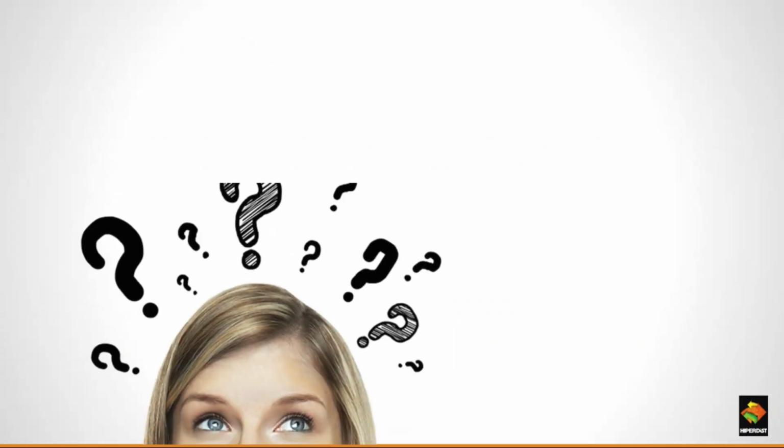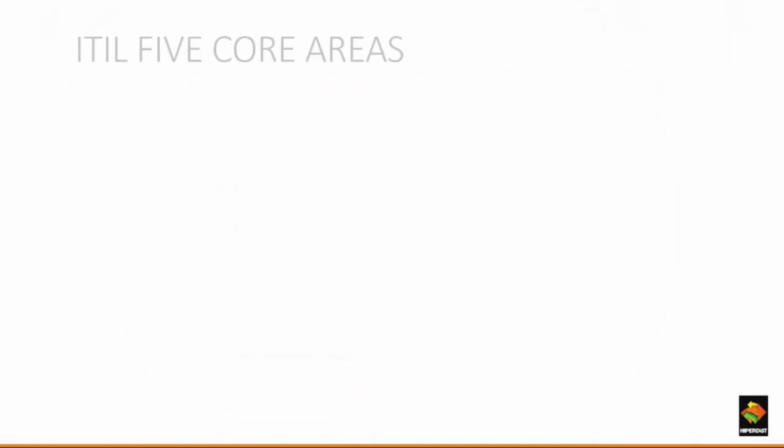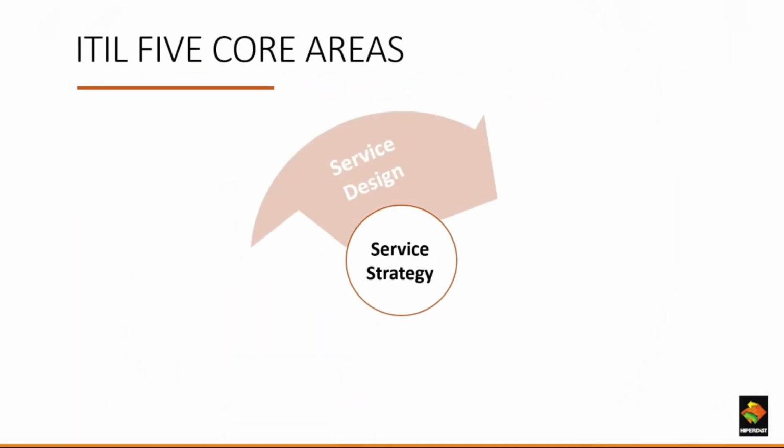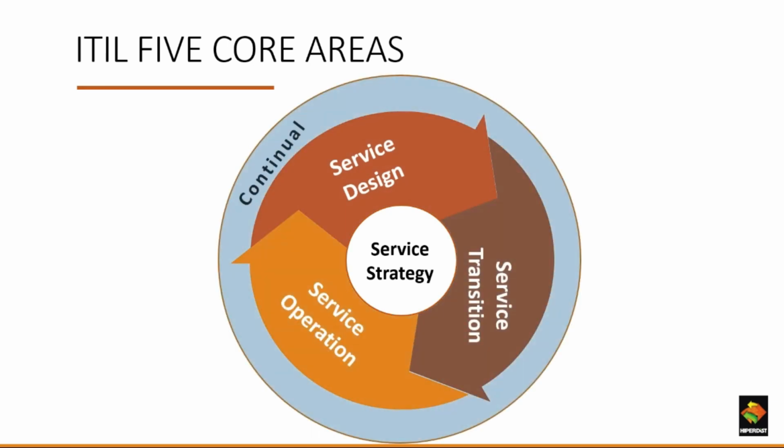Now, we will take a look into areas within ITIL. They are divided into 5 stages by the importance and position in the life cycle of services. The 5 core areas are service strategy, service design, service transition, service operation, and continual service improvement. So, let us dive into each.